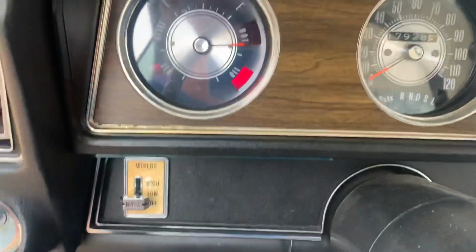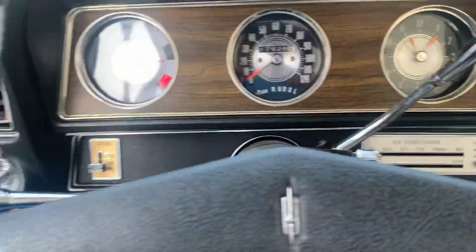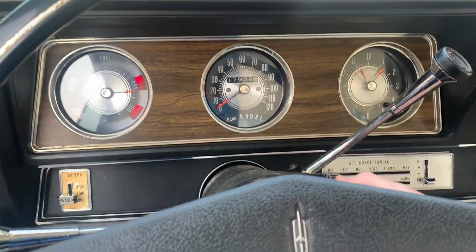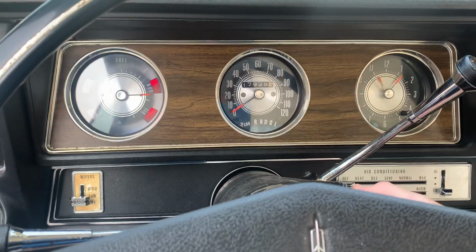Roll the window down. Oh wow, it's windy today. Yes, it is. All right. Let's see how the old girl does. Goodness.